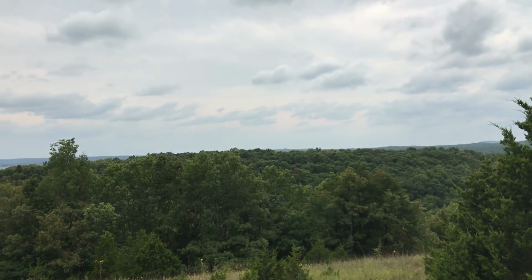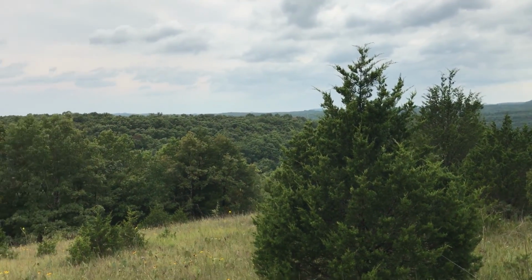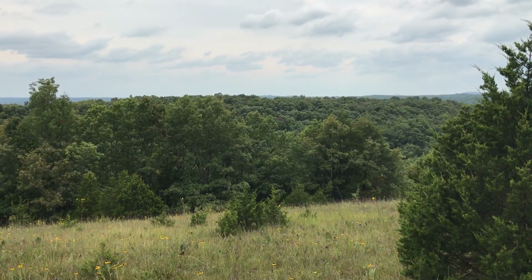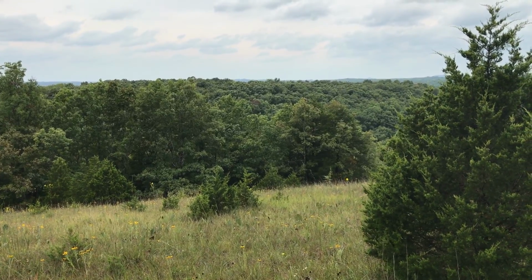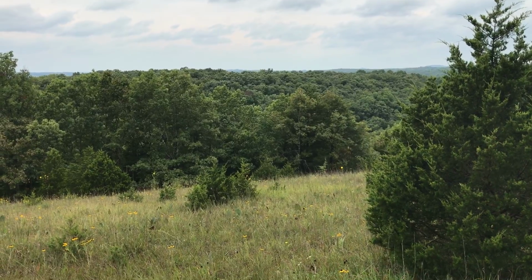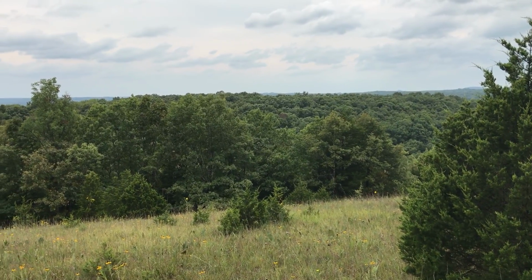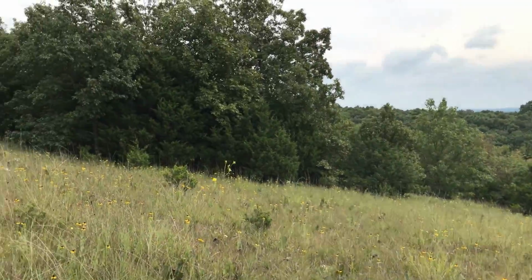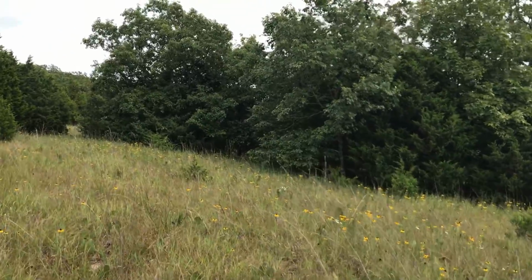So where we are on the north end, other than a few cedar trees and small oak trees, it's basically open. You can see, looking to the south, a couple hundred feet where the tree line starts. And then the rest of the property is all wooded. So down the little valley, back up the other side. Kind of a fun property to explore. I don't think I'll do that today.